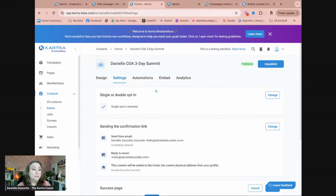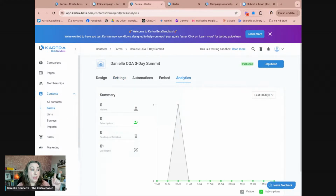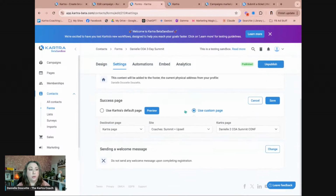Okay. And like I said, with some of those other things we've been looking at, like pages, like the page builder, the membership builder, we can click through our settings and we do not have to go through step after step after step to get where we want to go. Okay.